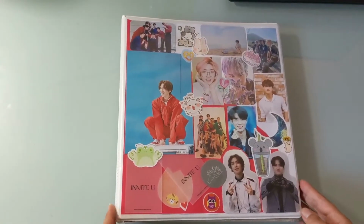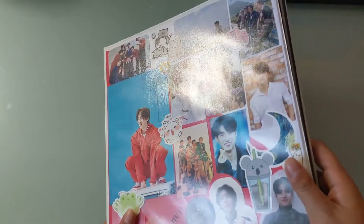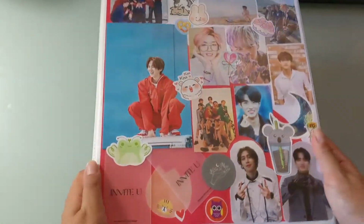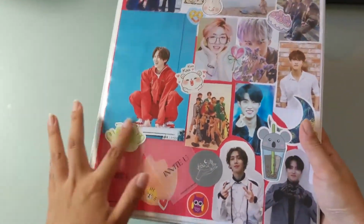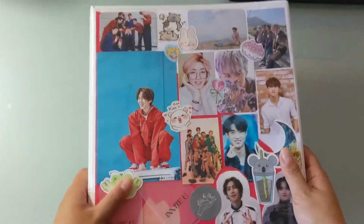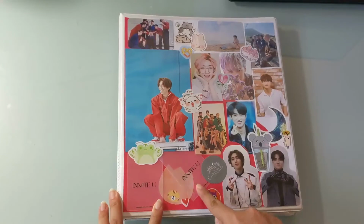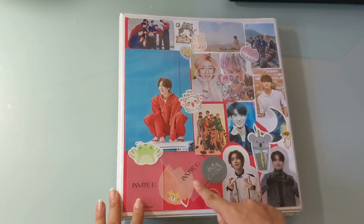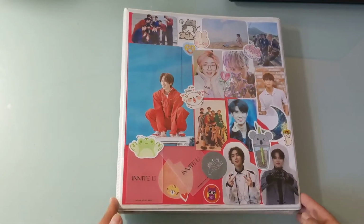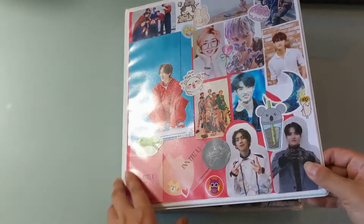this second separate one. As you can tell here, I have customized the cover using a bunch of freebies that I have received. I received a couple of these from friends, and these stickers I just had from freebies from other trades or sales. And I do have the Invite You bookmark over here that I decided to utilize as a decoration instead of an actual bookmark as it's supposed to be.